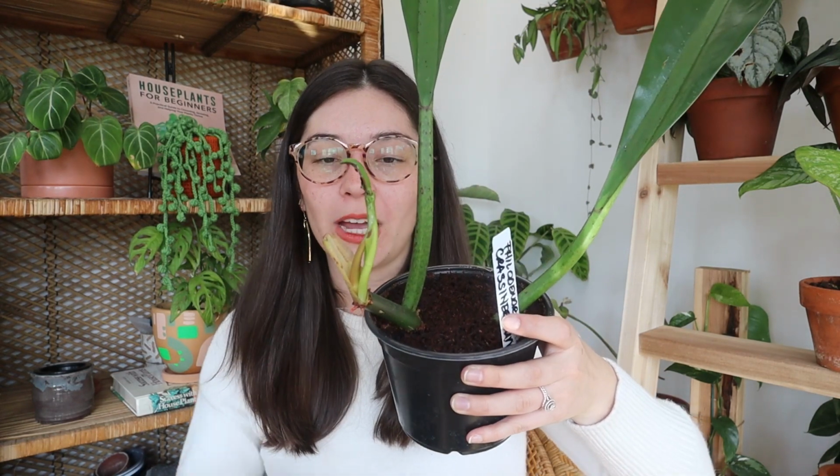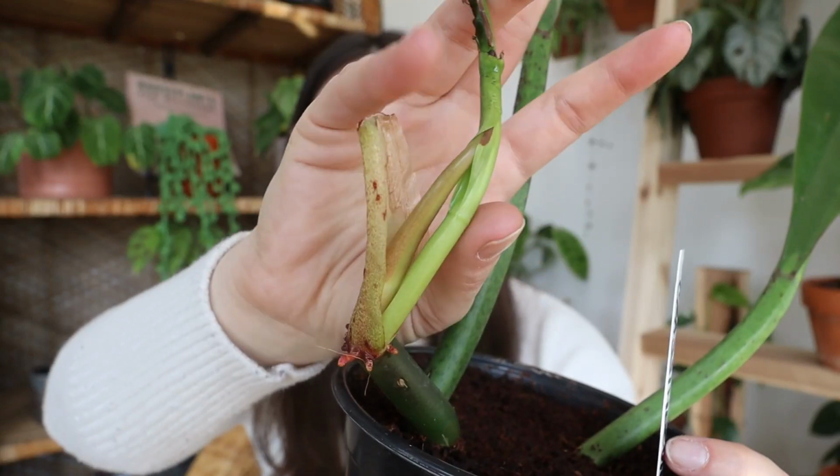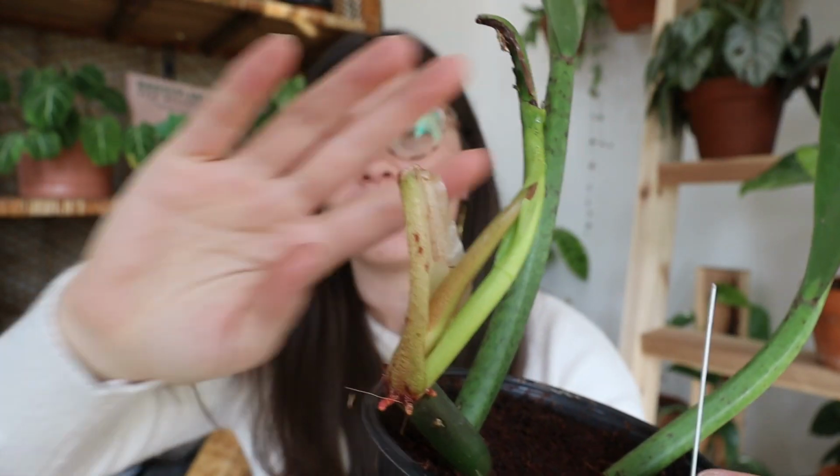So he gave me this cutting, and literally on the way home, I knocked the growth point off, and I'm so annoyed, but it looks like there's something happening right here. You see that? Separating? I think that's something.